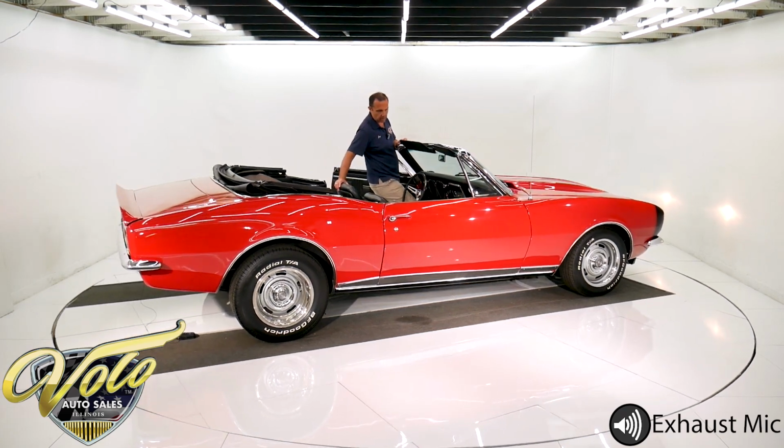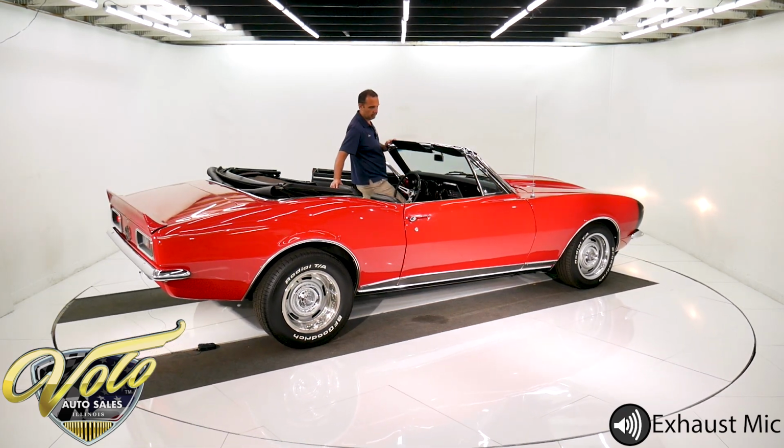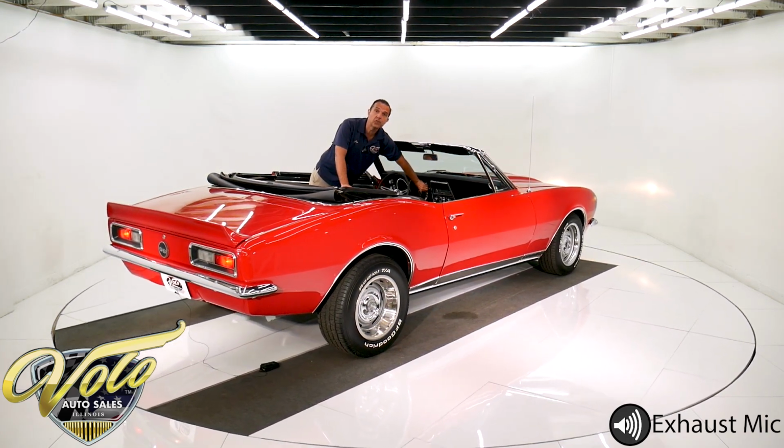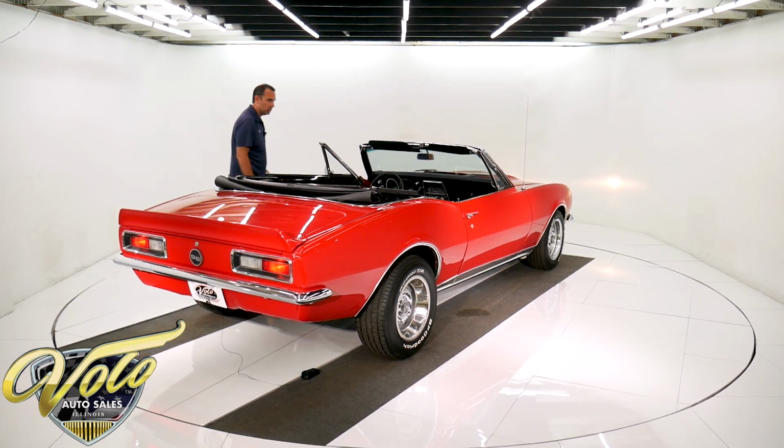Power steering, power brakes, automatic. Won't be any work at all to drive this car. You can just enjoy yourself. Power top.